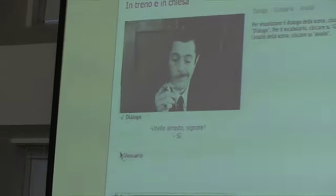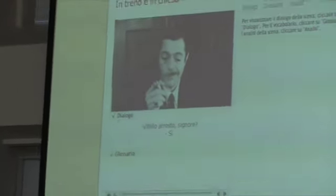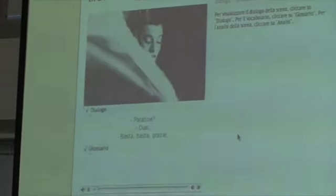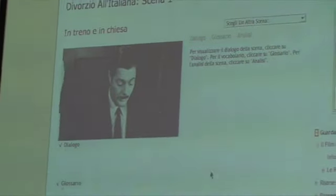I'll just show this quickly, I don't want to eat up too much time. But you can see that in this clip, we have the Italian transcript going along with our media, and then we also have the glossary items that pull up alongside the transcript.